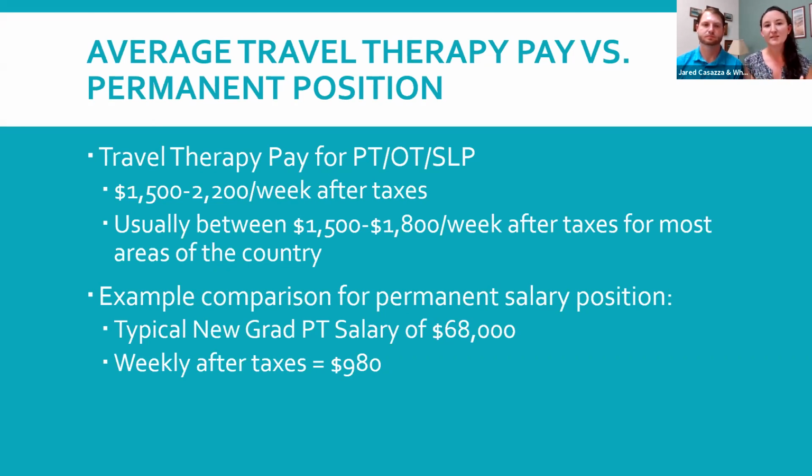The only place that you're going to see the 2,000 plus would be places like California, especially in the Bay Area. Some specific jobs in certain parts of the country, if they are really in dire need, they'll up the pay rate to get you there quicker. Certain settings like home health tend to pay more. For a PTA, since we have a couple PTAs on here, those numbers look more like $900 a week to about $1,300 a week. I think the highest PTA pay package I've ever seen, maybe in California, PTA home health will be $1,400 or $1,500, but still significantly more.